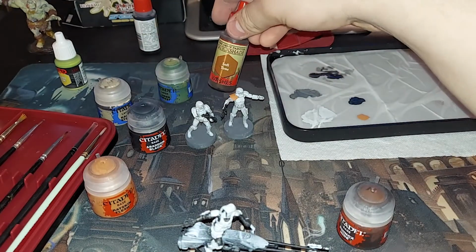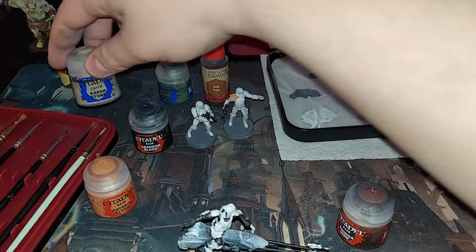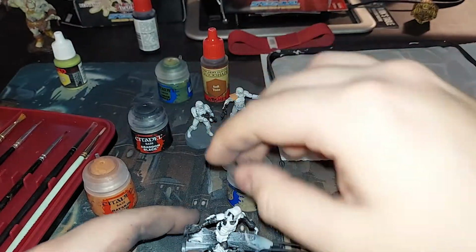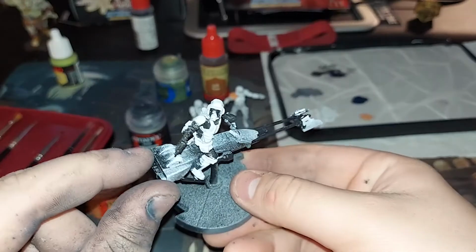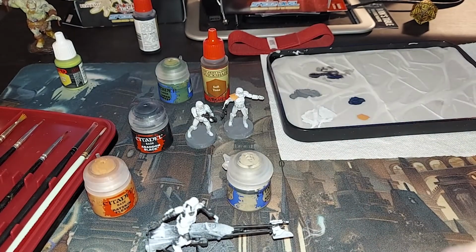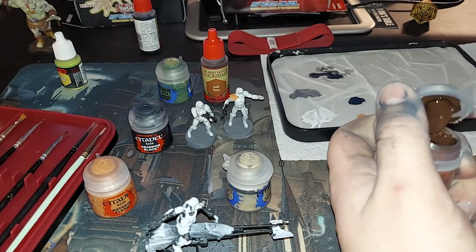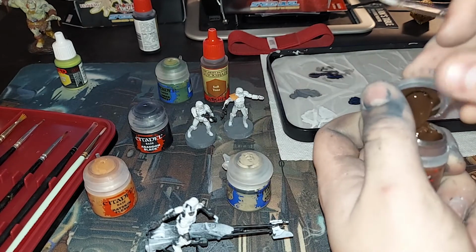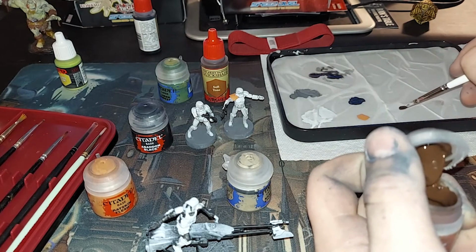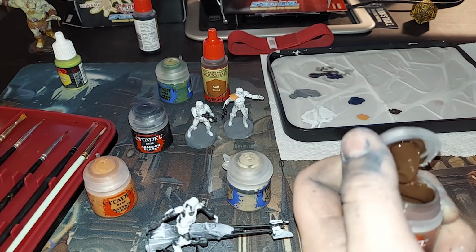So we'll splash a little green in there. And I do have the Soft Tone here as a potential wash option. And also I have this Karak Stone from Citadel, which is kind of a tan. And really I'm just looking at that bag on the back for the tan. So let's go ahead and get started. We're going to get some Rhinox Hide. And we are going to get started on our bike. Rhinox Hide. Put that right over here.